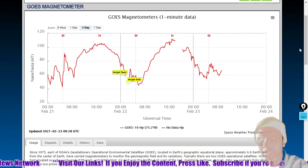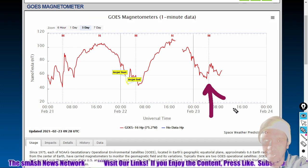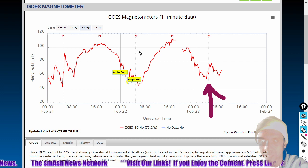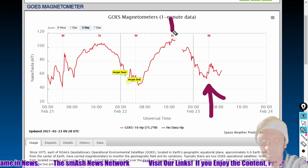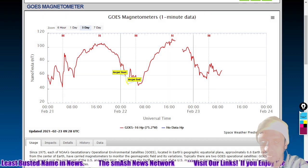Next, looking at the magnetic data, and we see some surprisingly high spikes here at midnight time. These N's and M's, that's noon, and that's midnight local time for the GOES 16.